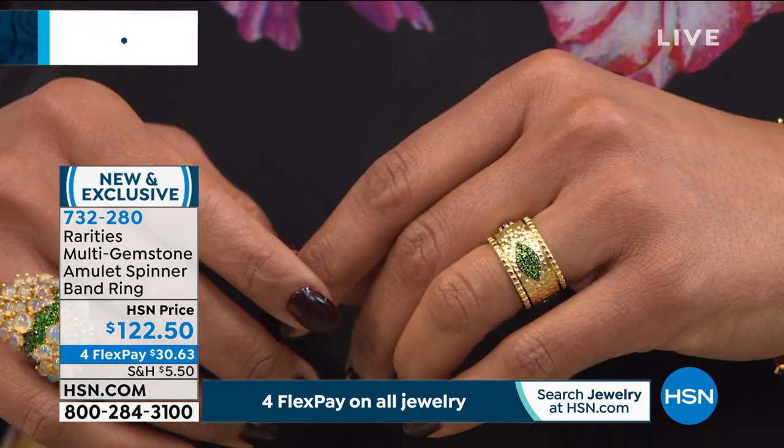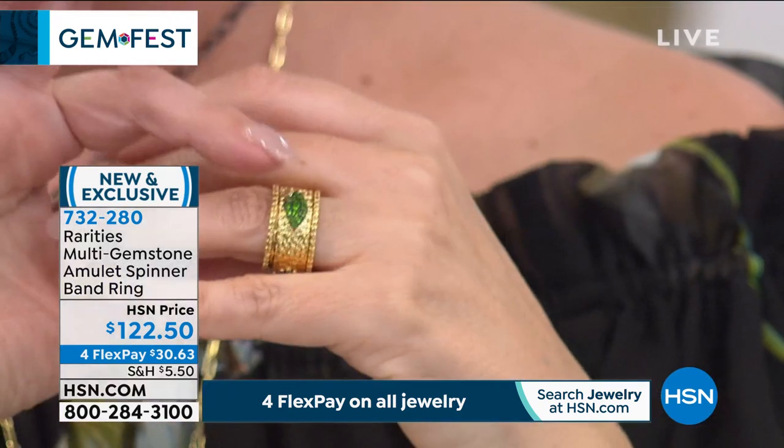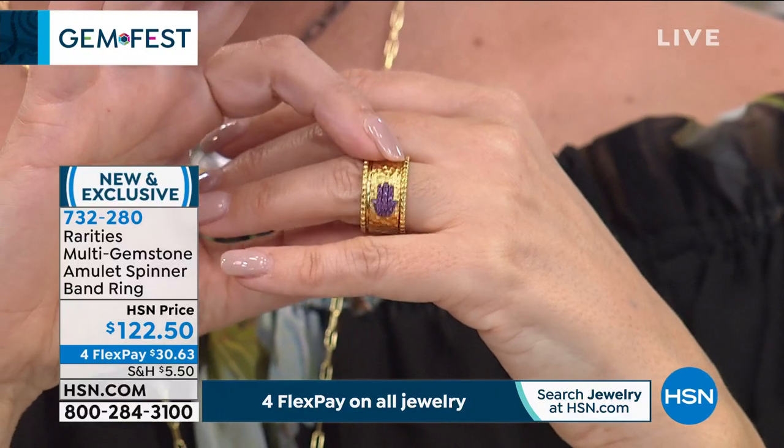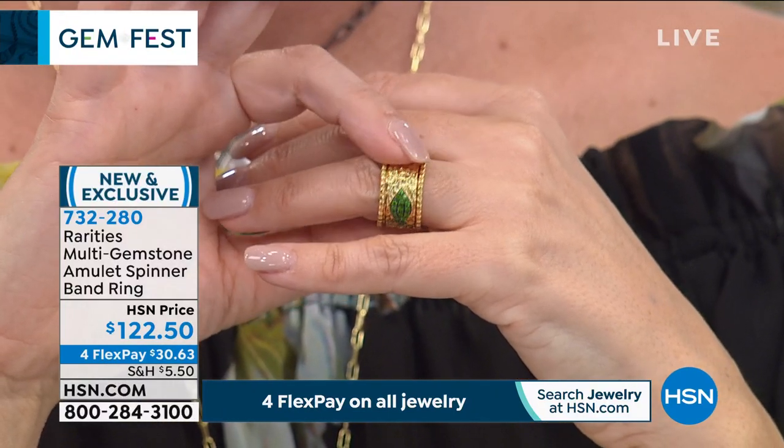So the star, white zircon. Zircon is a natural gemstone. It's the closest gemstone to a diamond and comes from the same mining regions. So the star is, of course, making your wishes come true. It's all about good luck and ambition and fame and fulfillment.